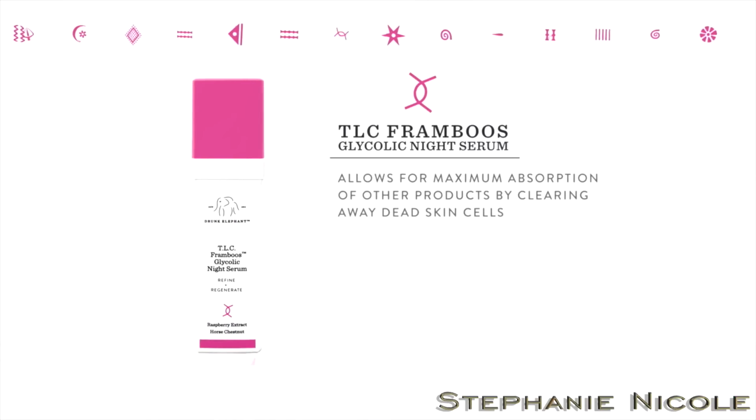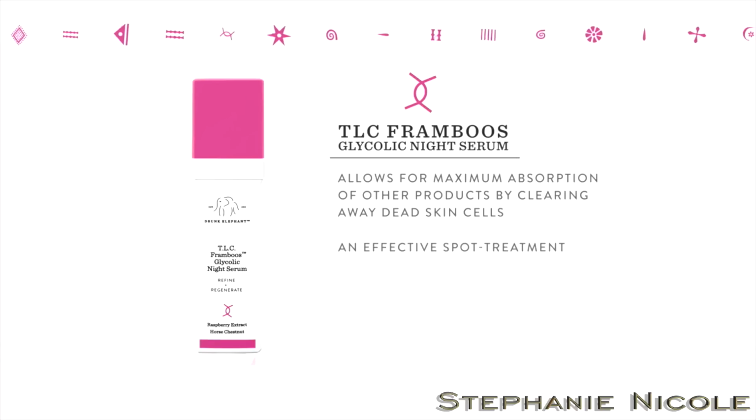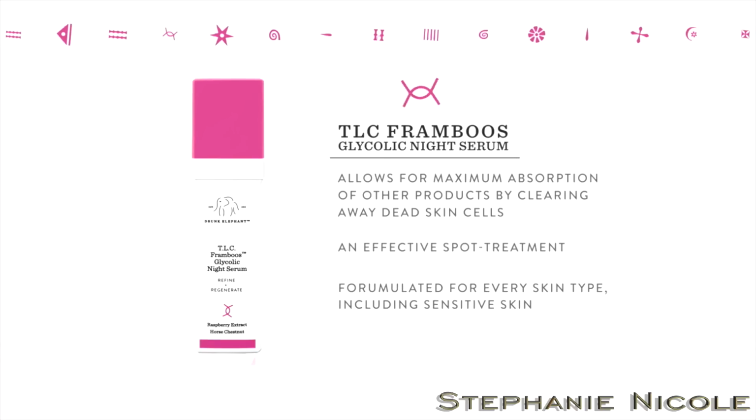With regular use, the appearance of fine lines, wrinkles, hyperpigmentation, and other signs of aging will be greatly reduced, as will excess oiliness, acne, and the appearance of pores. Not only that, but it enhances the performance of other products by clearing the way for maximum absorption. TLC Framboos also works incredibly well as a spot treatment, and like all of the Drunk Elephant products, TLC is formulated for every skin type, including the most sensitive. I'm so excited for you to experience the Drunk Elephant difference.